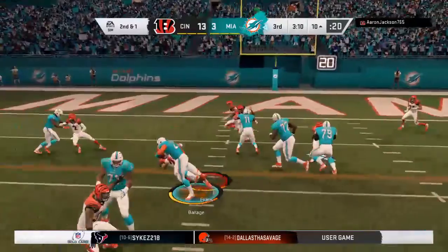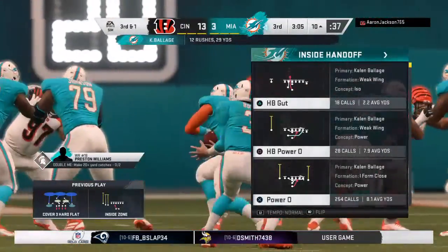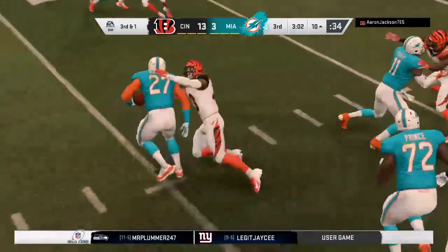They'll stay on the ground. Balaj again. And this time he's not going anywhere. They'll get him down right at the line of scrimmage. Not enough there for a first. No gain, as a matter of fact. And it leaves them at 3rd and 1.